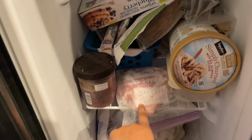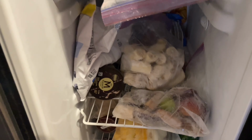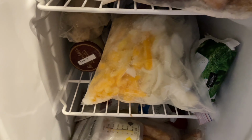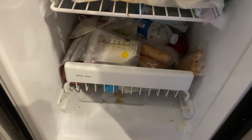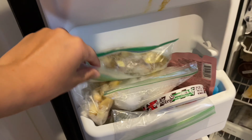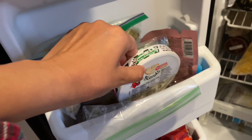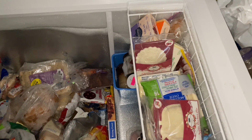It's just a portion of a pork roast that didn't fit in our crock pot, so it's not that much meat. It's some of our produce, frozen veggies, and then some breast milk and some freezer entrees. And then there's garlic, ginger, some of these blend cheeses because we don't eat them fast enough. And then here is our back freezer.